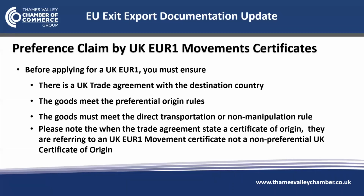And something else to note, and this is very important because it is also confusing people: when a lot of the agreements refer to a certificate of origin being used as a preference claim, this is not a UK certificate of origin, so it's not the non-preference certificate of origin, it is actually a UK EUR1 movement certificate. Some of the customs terminology, certificate of origin, is used in the same instance, but it does confuse exporters sometimes. So that's important to remember. It's not a certificate of origin, it is the EUR1 movement certificate.